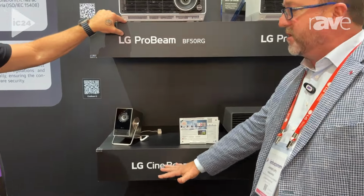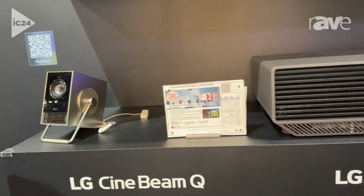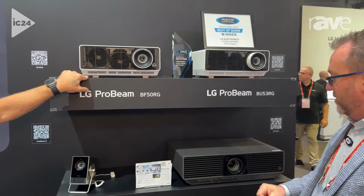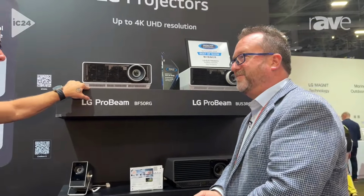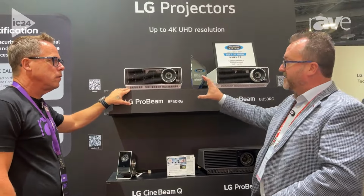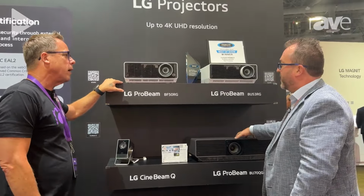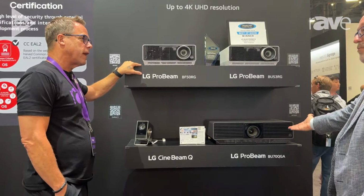The Cinebeam, which is mostly residential focused, but our ProBeam, we are the market leader. Despite a smaller lineup, we target it very specifically to the sweet spots of the market. We are the market leader in 4K professional grade projectors. These are all DLP based, laser, fixed lens. We don't get into variable lens products. The lumens output range goes up to about 7,000. This is our flagship product right here.